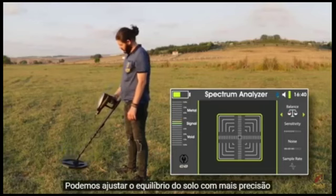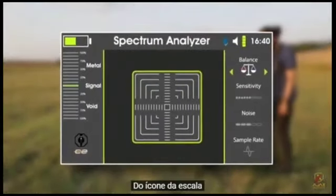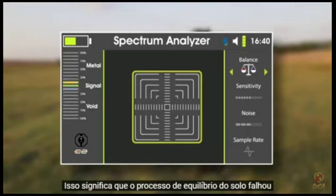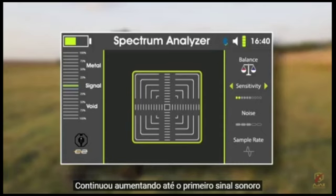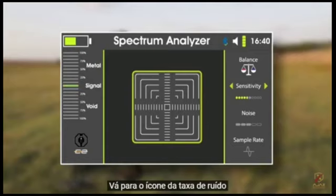If a low signal sound is heard, the ground balance could be fine-tuned by pressing the left and right arrows over the scale icon to eliminate the sound. If the device kept making high signal sounds, then the ground balance process has failed and should be repeated again. Move to the sensitivity and press the right arrow key to increase the sensitivity level. Keep increasing until a faint sound signal is emitted and stop.